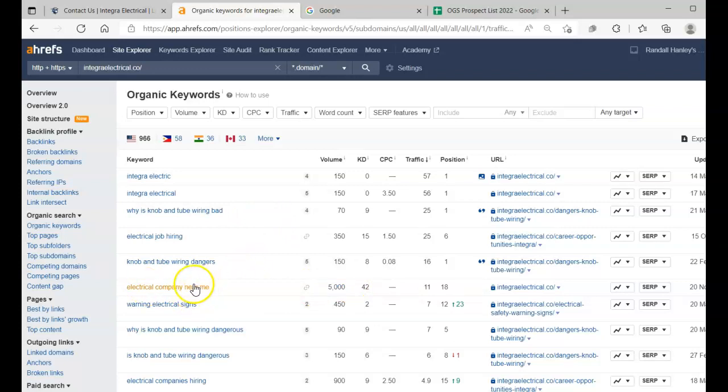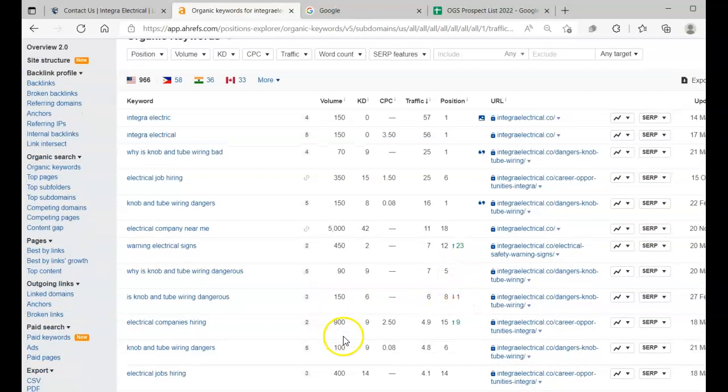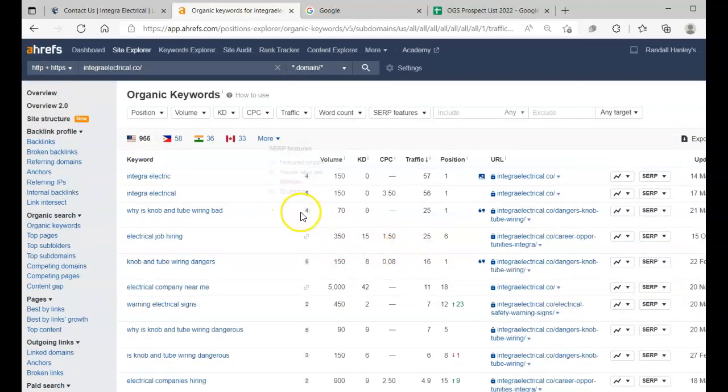So we want to make sure you are focusing on big keywords like these. Electrical job hiring, right? You are in 6th position for that. Not bad. Another big one, electric companies hiring, 900 searches, and you are in the 15th position. You've jumped up a few spots, which is good. Those are some things we want to focus on in regards to your keywords.